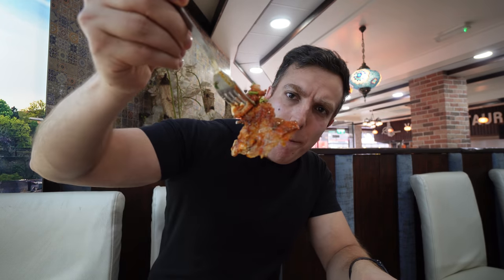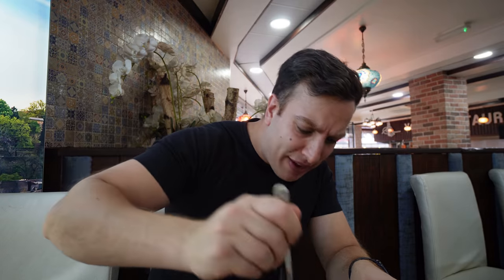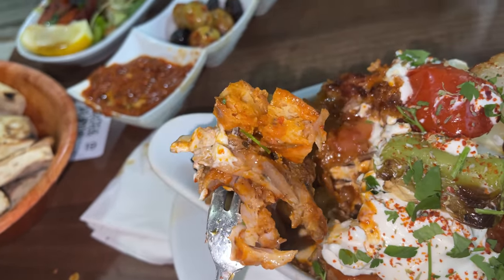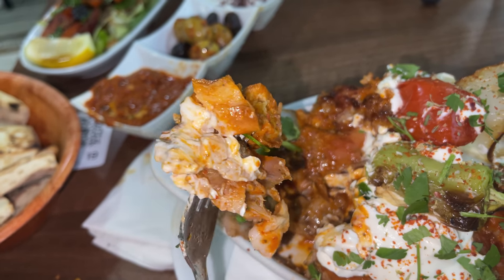So let's just tuck straight into it. Oh, we've got big old pieces of doner there. What I love is the bread at the bottom usually gets covered in sauce, gets kind of soggy, but absorbs all the flavor and usually tastes delicious. Because it has some of the sauce, some of the fat from the meat, a little bit of the yogurt butter, which we're going to dip into now.